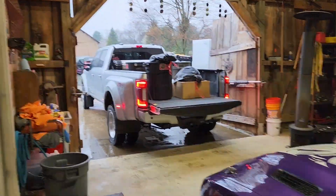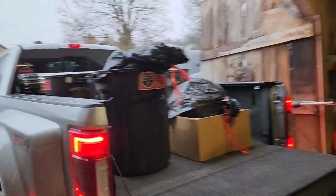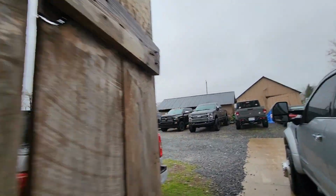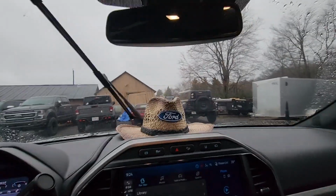Oh, it's the Saturday morning trash run. And man, I tell you what, I just got in that Ram TRX truck and drove it from parked to the front of the house for us to take this car up to the dealership. And wow, what a cool truck. I mean, that thing really is special and cool.